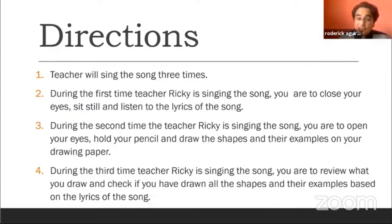Next, during the third time teacher Ricky is singing the song, you are to review what you drew and check if you have drawn all the shapes and their examples based on the lyrics of the song. Ready? Okay. So, of course, if this material is given online, you may want to repeat the instructions the second time around. Now, if you think there are primary caregivers present at home, you may want to give time to entertain questions from your children, if they understood the instructions. So you give a pause, an educational pause embedded in your online material, and then thank you very much.